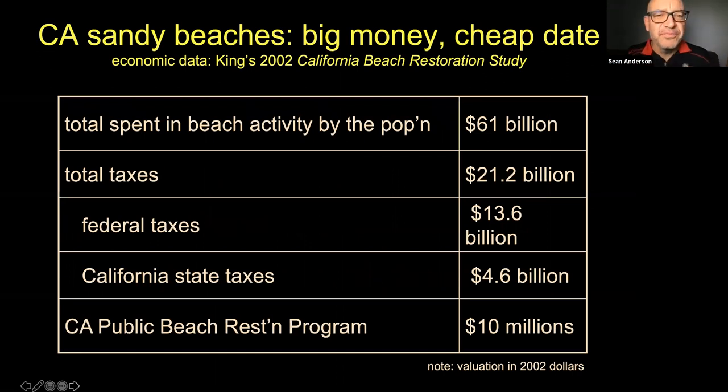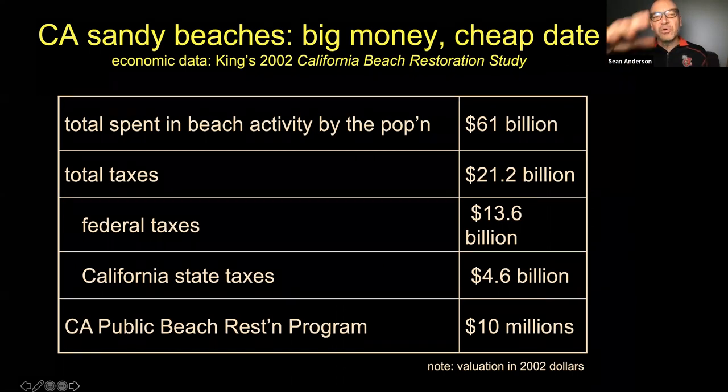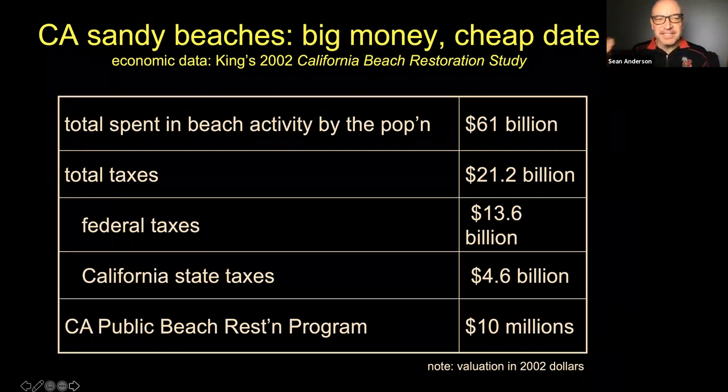Here's, real briefly, why we might want to care about these systems, other than the fact that you're in a restoration ecology class, other than you're thinking about conserving wetlands. And this is some old data now. This economic data is notoriously variable. A lot of it is estimates and calculations and indirect measures and things of that nature. But suffice it to say, we reap billions of dollars every year from our sandy beaches across California, but in particular in Southern California.